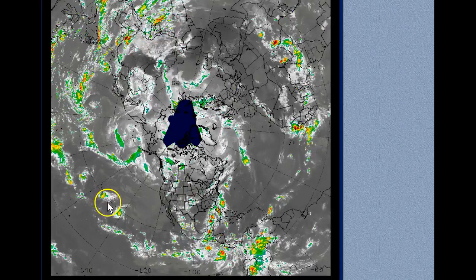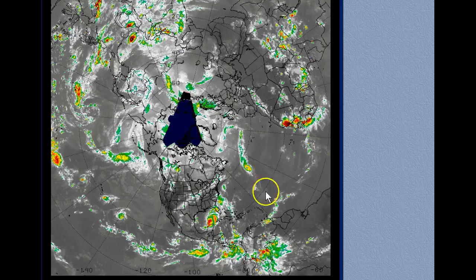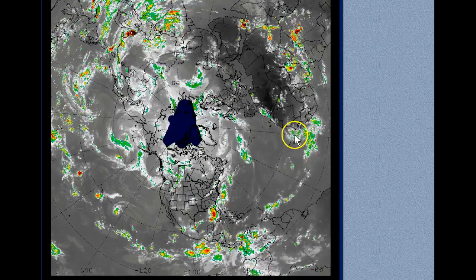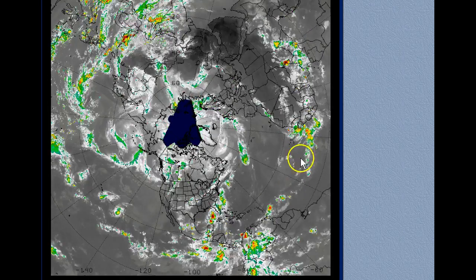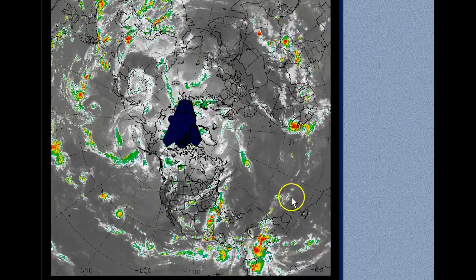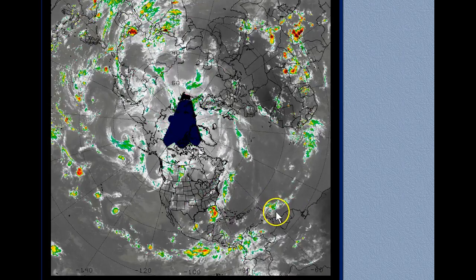We're zoomed way out here, so this will be a good way to check. And we're watching this wave over here off the west coast of Africa as it starts to show a little bit of signs of some thunderstorms being able to survive the dust and dry air, but pretty much this system is probably going to weaken. Here's another weak tropical wave just off the east coast of the Lesser Antilles, the islands, and this is probably not going to turn into much either.